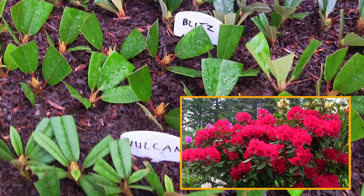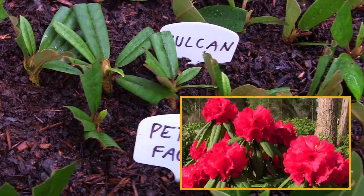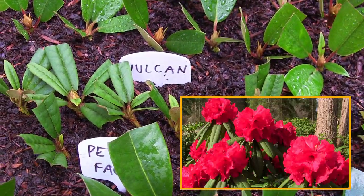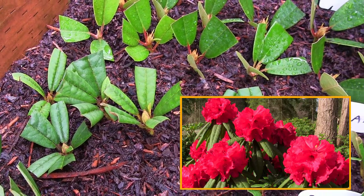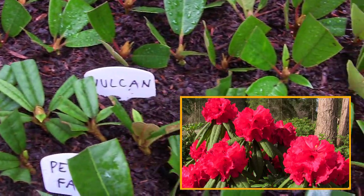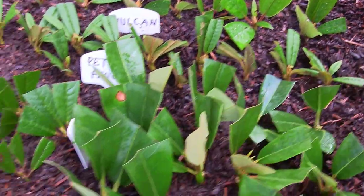Beautiful, beautiful rhododendron. Then we've got a Peter Falk, and that one is also an early blooming rhododendron. Most people miss this one. That blooms, I think, a little earlier than the Taurus does, actually. But a little bit different growth habit. It's upright, beautiful rhodi.